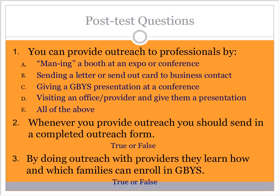Number 1, you can provide outreach to professionals by A, manning a booth, B, sending a letter, C, giving a presentation, D, visiting an office and giving them a presentation, or E, all the above. 2, when you provide outreach, you should send in a completed outreach form. True or false? Three, by doing outreach with providers, they learn how and which families can enroll in Guide by Your Side. True or false?